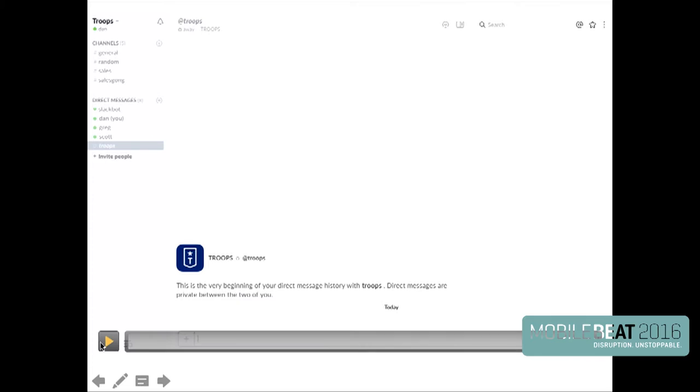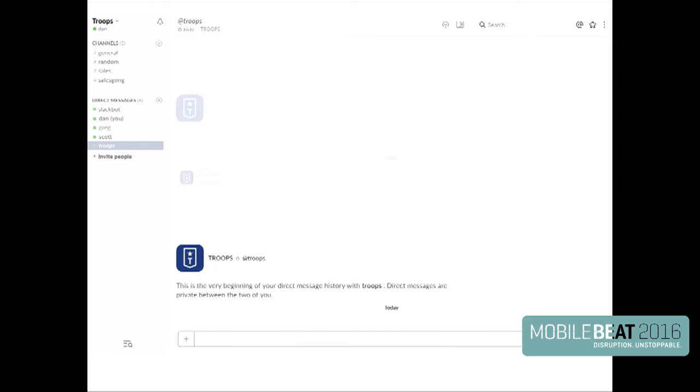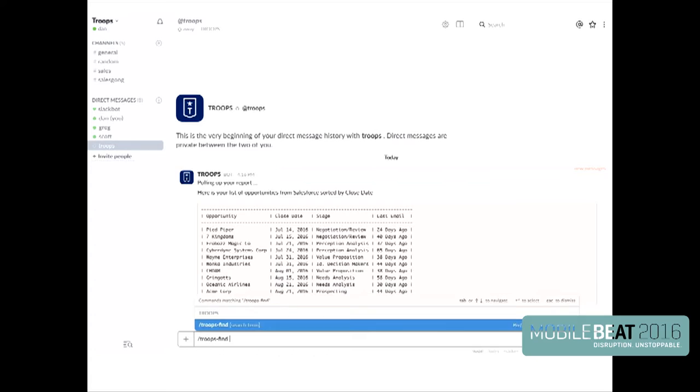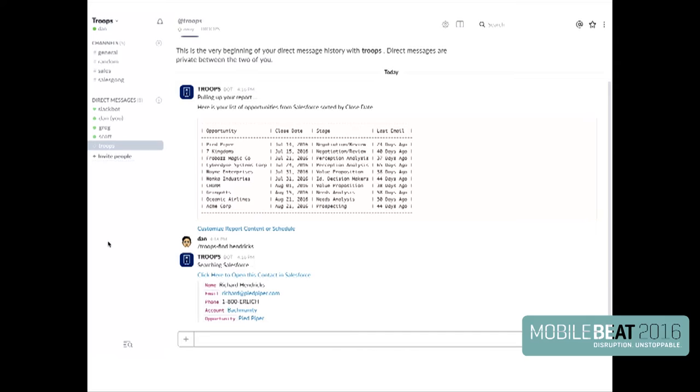So I get up in the morning, I show up in the office, and the Troops bot is going to let me know what deals I need to work on. It's going to show me the most important things I should focus on, and in this case, I see that it's been 24 days since I've had any communication or email with Pied Piper. So I'm going to quickly look up information on Richard Hendricks, and I'm going to take note to drop him a line. But before I do and start my day, I quickly want to check in with the sales team.